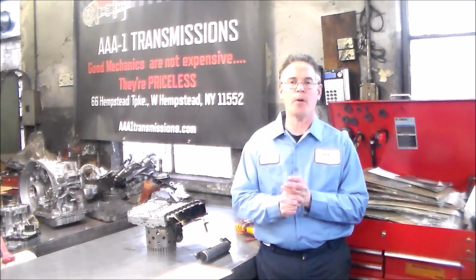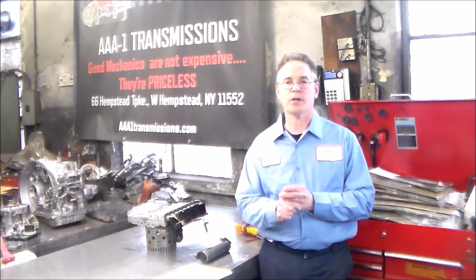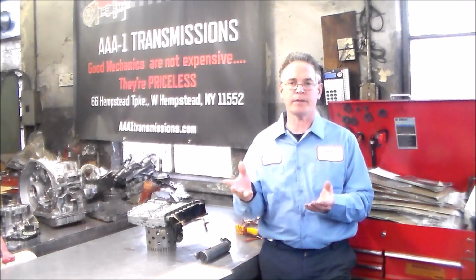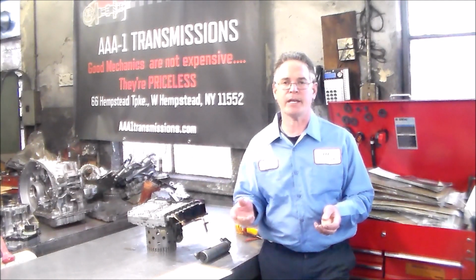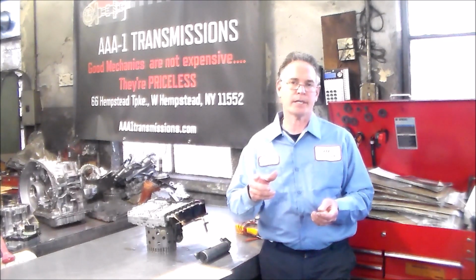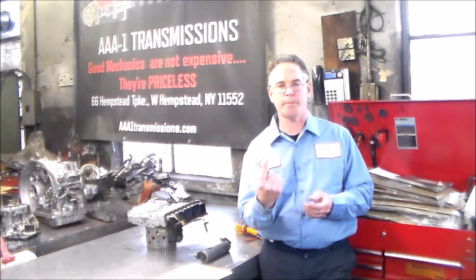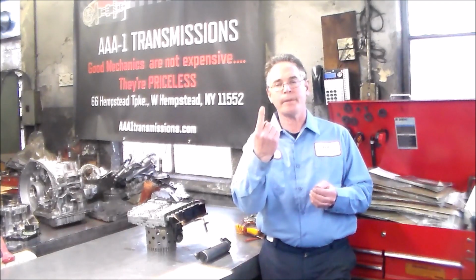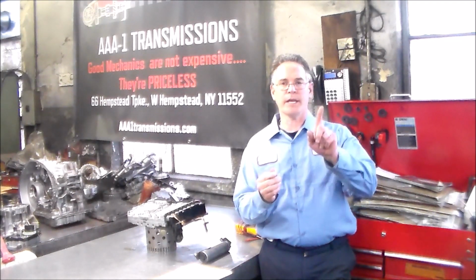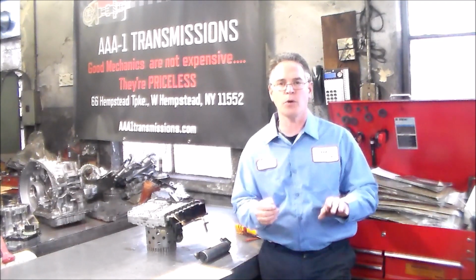So when it got stuck in park, on this particular car, I'm going to show you, because I left the car inside so I can give you an underneath shot. This doesn't have any kind of emergency release cable. It has a bracket on the side, but it has a bolt on the bottom that you've got to screw up. You've got to get underneath the car to move the lever up out of park so you can roll the car.